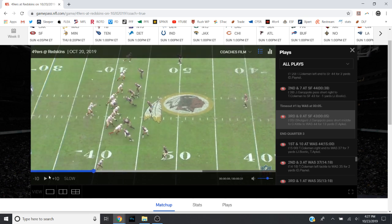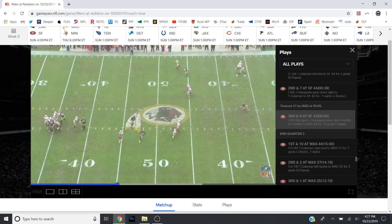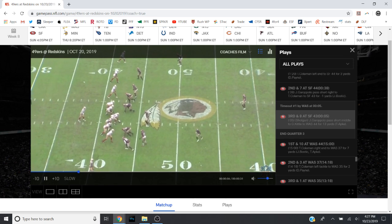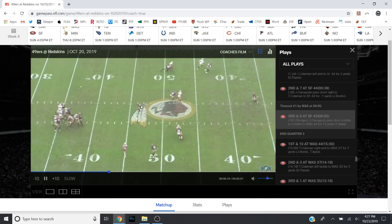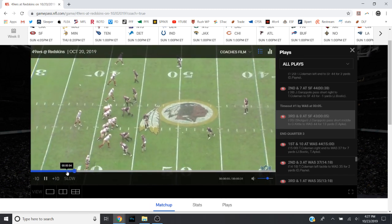That's man with the spy. Why the hell are you spying Jimmy Garoppolo in the empty set? I don't know. But it worked. Nope, it didn't. Why do you have a linebacker? If a linebacker is spying Jimmy Garoppolo on 3rd and 8, he should at least be getting depth. That is just stupid defensively. I don't know why the hell you're doing that.